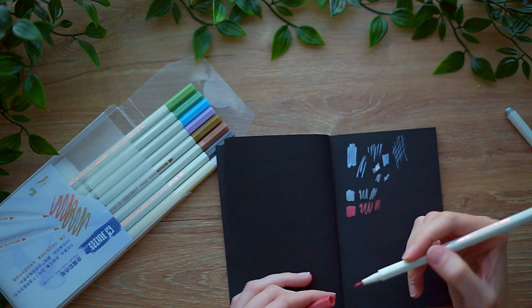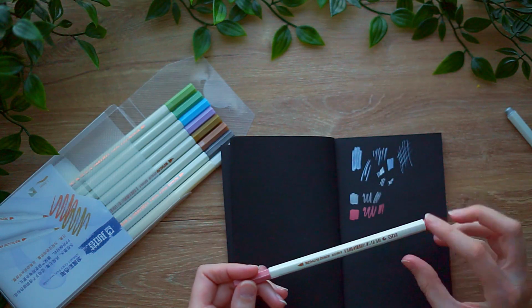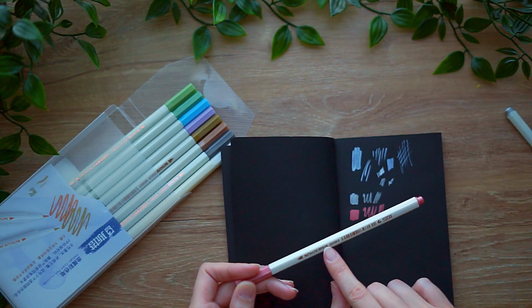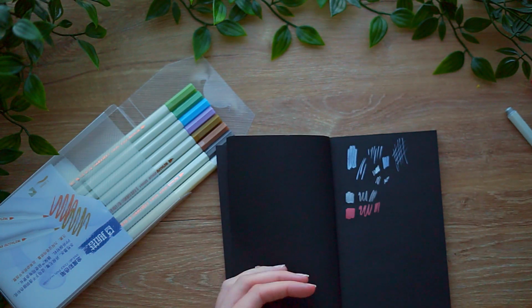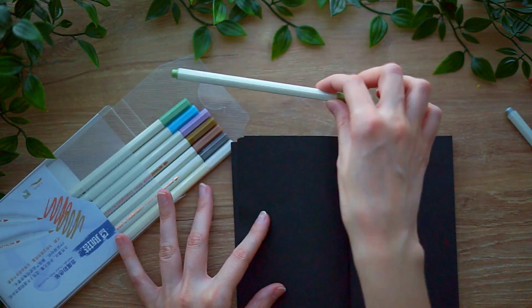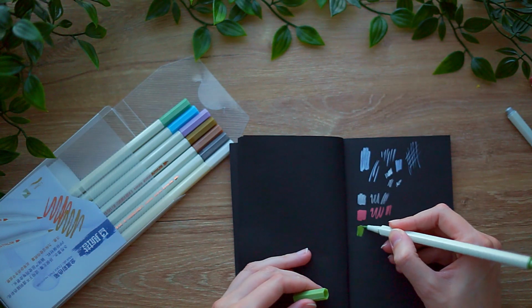This second one is, I think, the red or something. They don't have colors on them, but the brand is STA, I think, metallic brush pens. And this second one, I love the color. It's not as sparkly, but I really like the tone of it. I think it's supposed to be red, but it looks very burgundy, and I just love it.